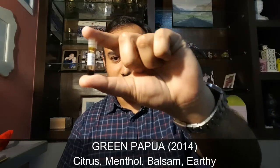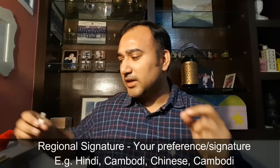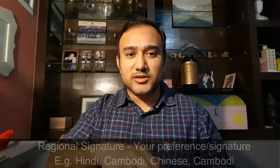And the first one that I'm going to mention is Green Papua. So when we talk about regional signatures, this is from the region of Papua. If you look at the oil, you can see that it's a really dark, resinous, thick oil. Now the regional signature or the scent profile of this is, just imagine those trees to have imbibed all the natural elements in that geographical setting.